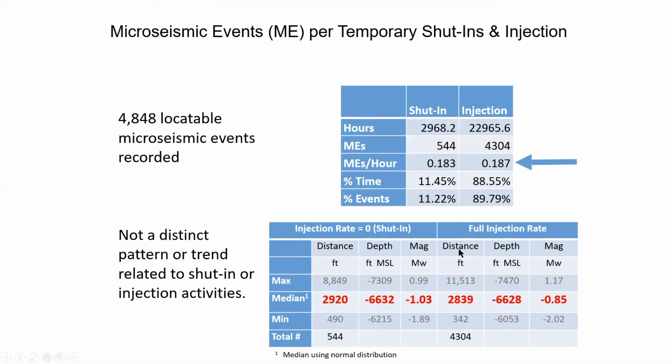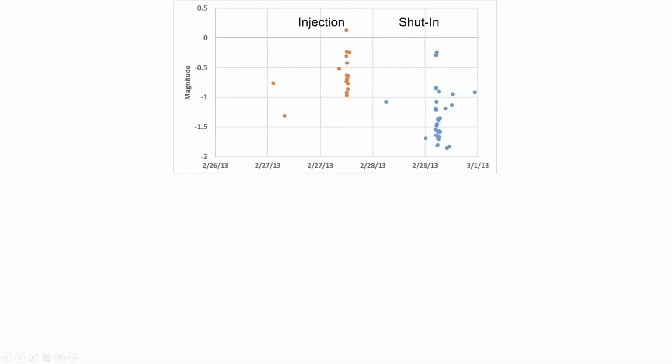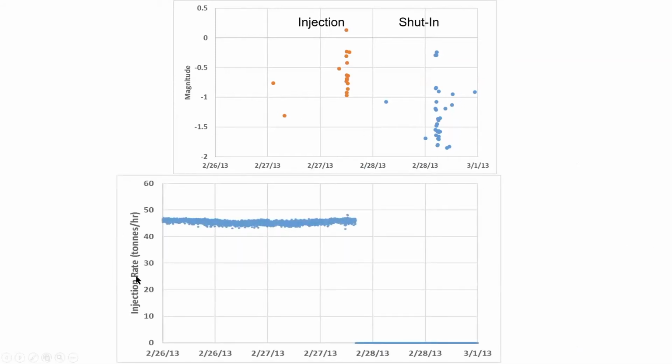And if you're looking at this value here for distance during injection, this is representing only about 5 events that were longer distance away than the 0 injection time period. We looked at this in real detail, also by plotting all of the events for injection versus shut-in. And graphically, you could look at what's going on with injection rates. Pretty much our injection rates running at 100%. When they were shut in, we were down to zero rate within a minute or two. You will note that this activity is starting before the shut-in started, and later, at a much later time, this activity was in the same cluster.